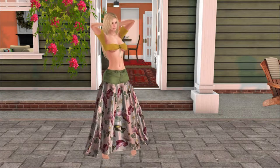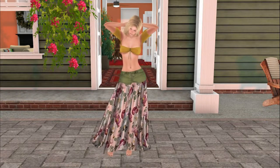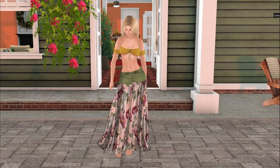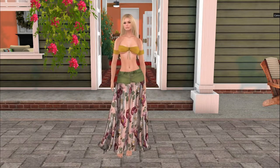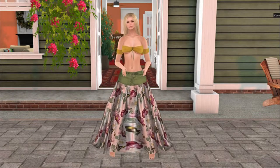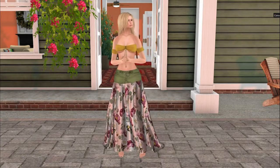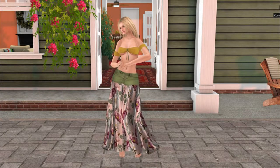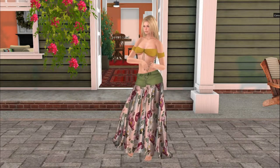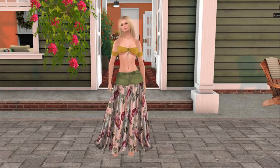This outfit is very, very adorable, and it comes in three different textures. It is my outfit for the Spoonful of Sugar event, and I will have this up. If you purchase one of these three different texture combinations, you will be getting a lovely outfit, but you will also be helping Doctors Without Borders with their funding. It's a very, very good cause, especially in today's world. And 100% of the profit of this outfit goes to Doctors Without Borders.